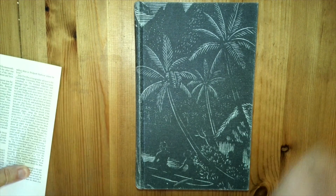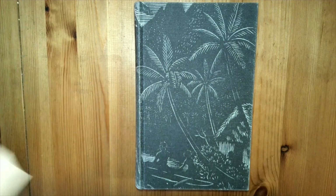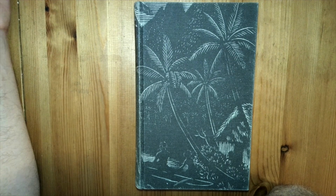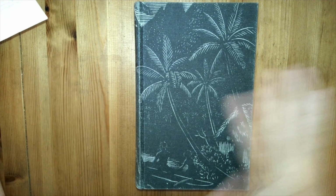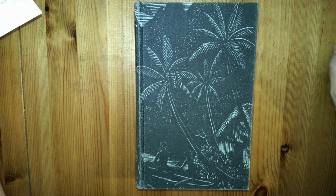So Omoo is Melville's second novel. His first novel was Typee, and these are about his South Sea adventures in the Marquesas Islands. Melville and a friend jumped ship and sort of escaped onto these islands and went native, lived with the native islanders. And he wrote a couple books about it. And these were very popular. They were bestsellers. And Omoo is the second of those. And this is all before Moby Dick was ever written.